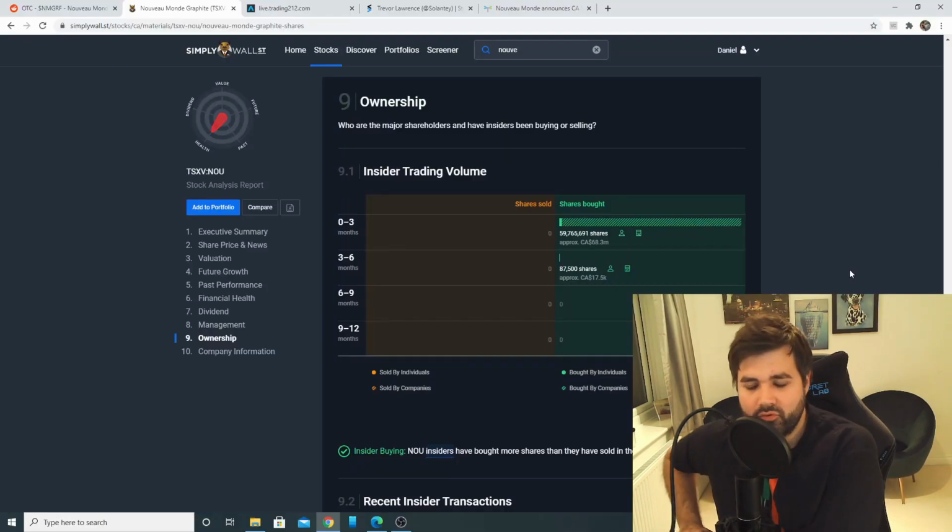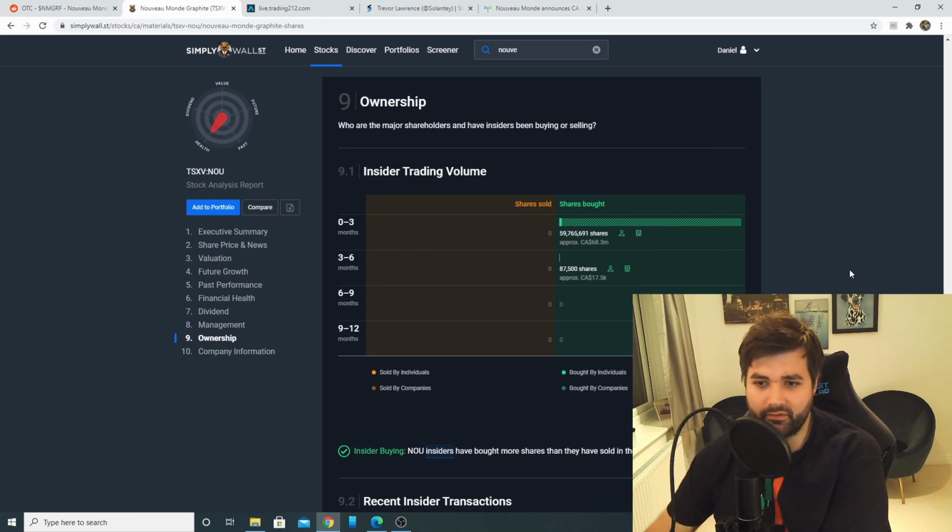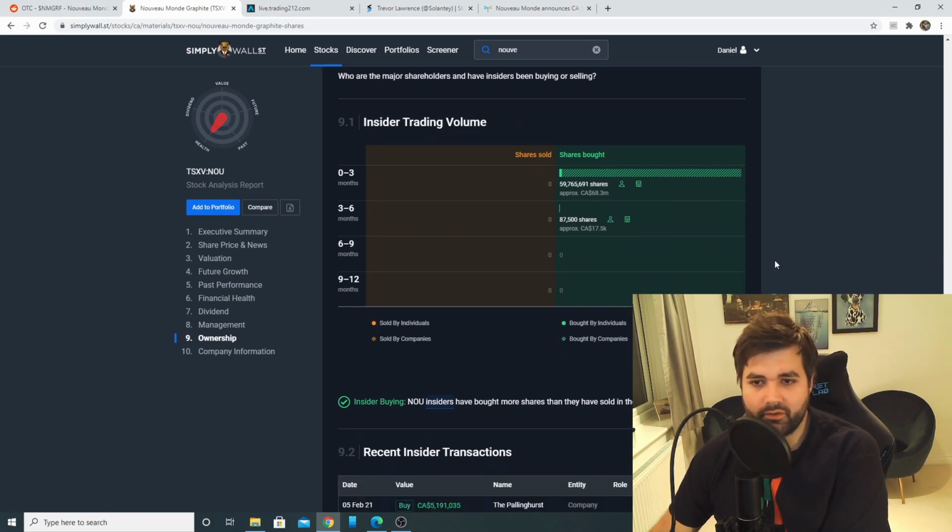So back on Simply Wall Street, we can see here insider trading volume. Now this is really positive. There's been an absolutely massive amount of investment. Look at this, it's 68.3 million Canadian dollars invested in the last 0 to 3 months. That's fantastic news for the company. It shows that people have ultimate faith in what they're doing and that they are going to grow and go places. So if you're worrying about your £200, don't be too worried because someone's just invested 68.3 million.